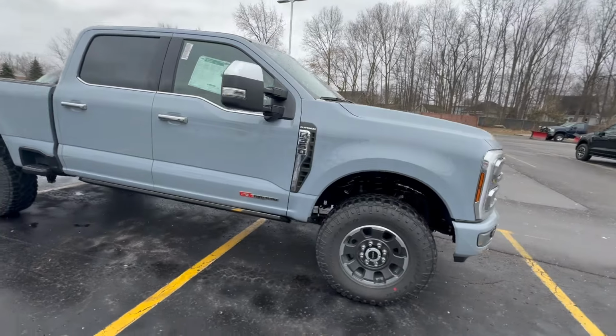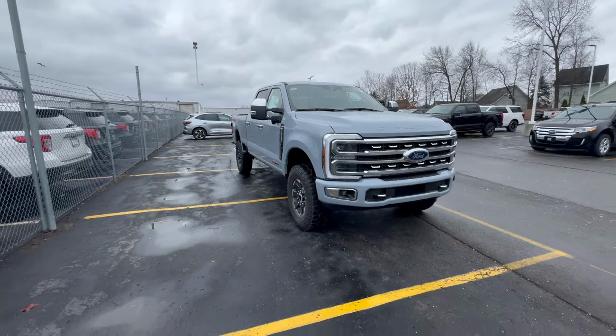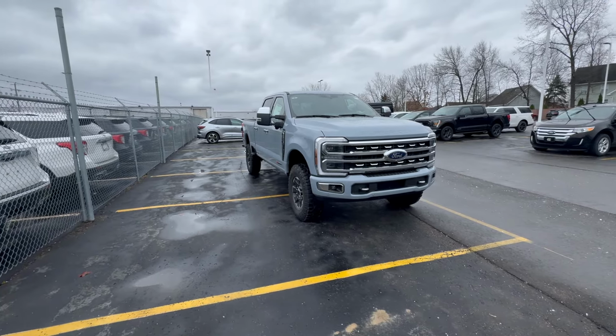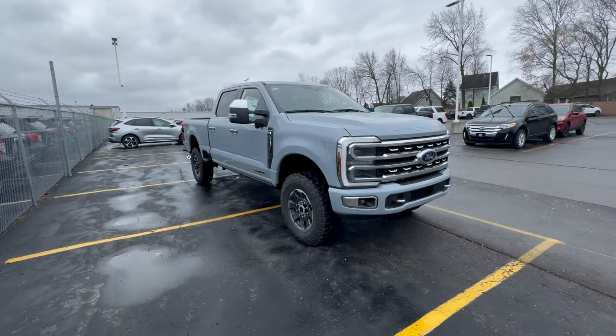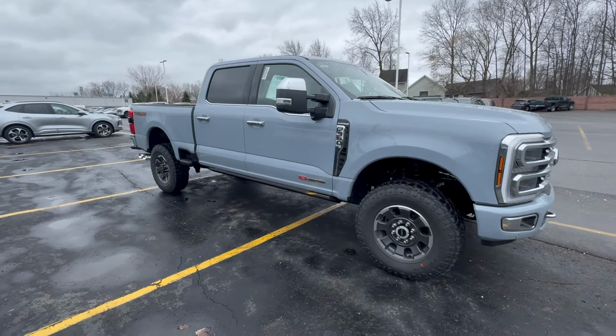Unfortunately, I've had a change of plans and I'm going to be stepping back into a half-ton truck this year. But this truck at this time is available if you're interested at Bob Maxey. Reach out to Josh. This is a totally loaded out Platinum F-350.